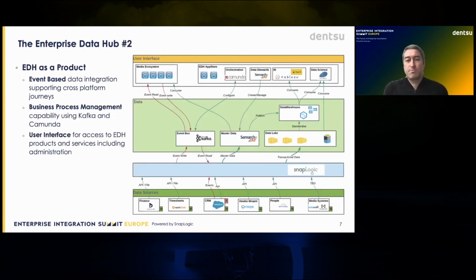Okay, we have sort of moved on slightly from the original Data Hub view, and the new, or sort of Mark II, if you like, of the Enterprise Data Hub incorporates some different components. So the view was now that we want to move towards more event-based integration, and we want to put in the capabilities for business process management. So we've included the likes of Kafka and Camunda to manage workflow. But yet again, we're using SnapLogic as the method of tying up the back-end systems with Kafka, and also tying up Kafka events to front-end systems, for example, our media ecosystem.